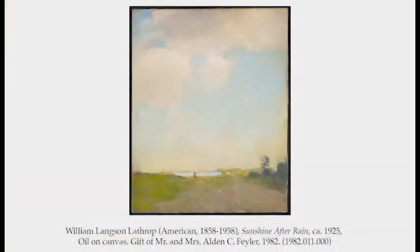This artwork is called Sunshine After Rain. This kind of artwork is called the landscape painting. The artist uses a horizon line and the earth and the sky to paint the world around them. What clues about the weather does the artist give us in this painting? How can we tell that it just rained?